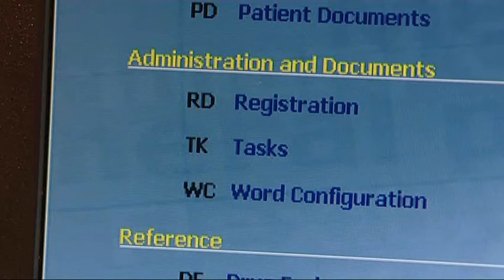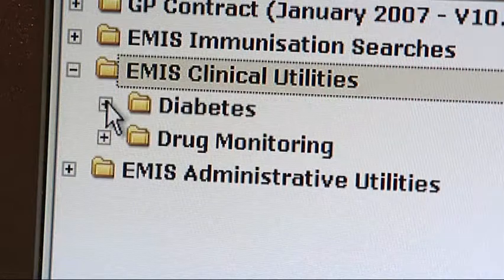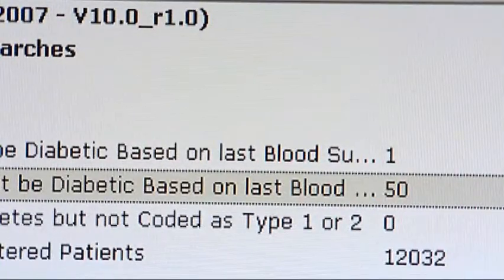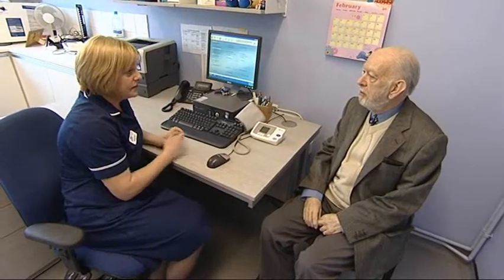The software examines the electronic records of everyone in the practice. It identifies people who've had a blood glucose measurement taken at some time in the past. It looks for the most recent reading, and it tries to identify people who are not on the diabetes register. In other words, they're not known to have diabetes to the practice, but who have a level that is within a certain range.